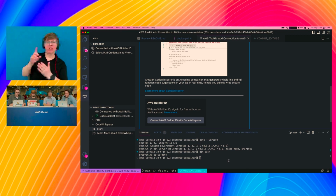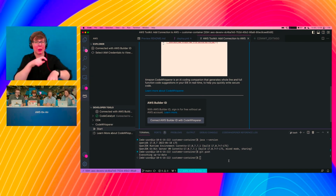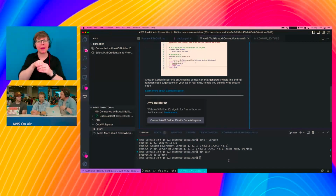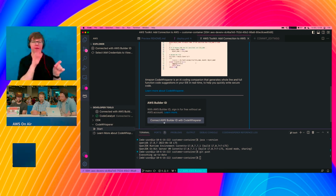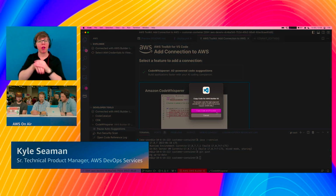So the last thing, because I know we're a little short on time, I want to show you CodeWhisperer in here. So what's super cool is you've got this dev environment. It's set up in my context. I haven't had to do much, but of course it comes with the AWS toolkit. So from the sidebar, I can go in and click Start on CodeWhisperer. You're going to log in with your Builder ID. CodeCatalyst and CodeWhisperer both use Builder IDs.